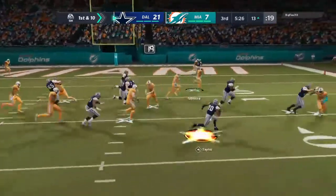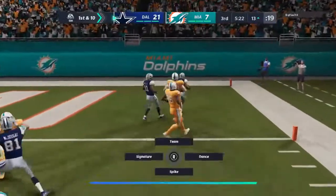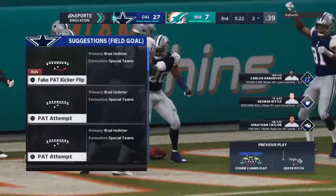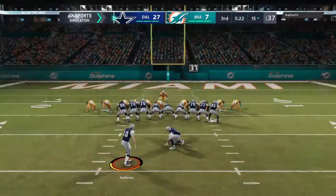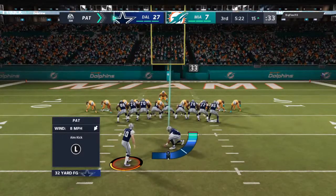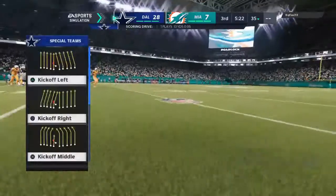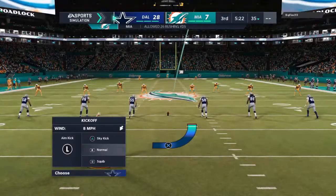They'll run the toss here with Taylor. And he'll take it into the end zone for a Cowboy touchdown. Jonathan Taylor with touchdown number 2 in the game, and now 11 on the year. And the Cowboys use the short field to their advantage as they cash in for 6. He knocks it through. It's 28-7. Makes the score Cowboys 28, Dolphins 7.